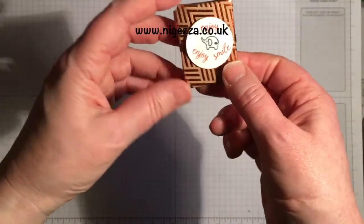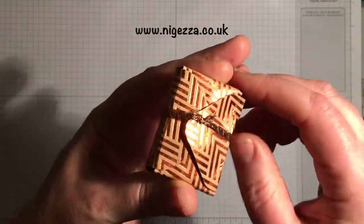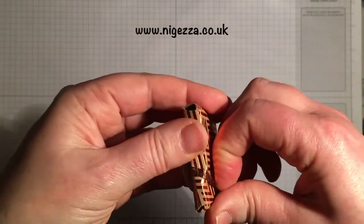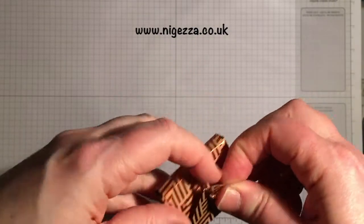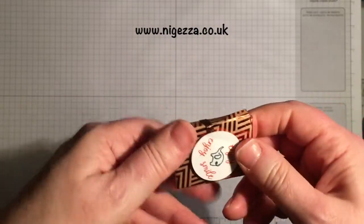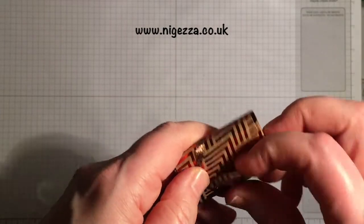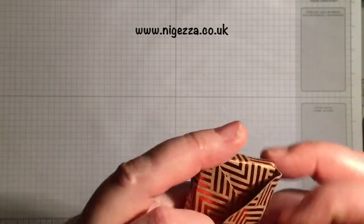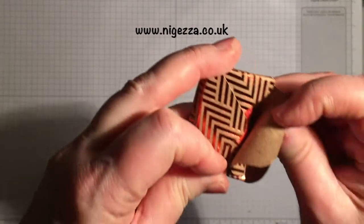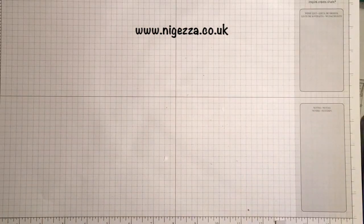Another dear little box here, which I'm hoping I can just slip off without breaking it. I can't, but that's got a little chocolate in there, so that's very nice. I don't like breaking them.